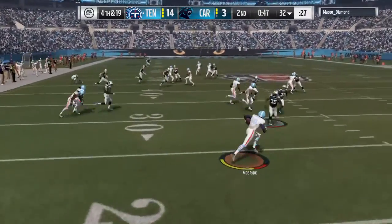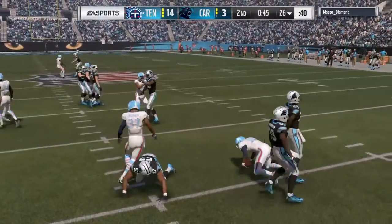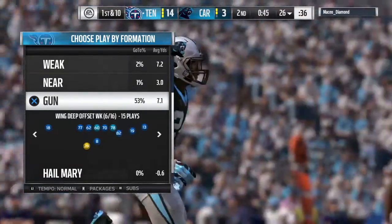This is taken at the 18. Ooh, with a juke. Sheds a second man. He's building up some momentum, isn't he? A 46-yard punt, 8 yards on the return. And it'll be Titan football.